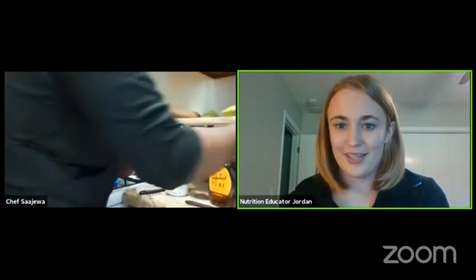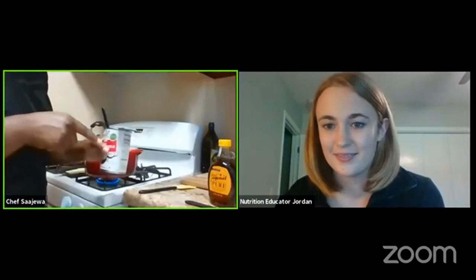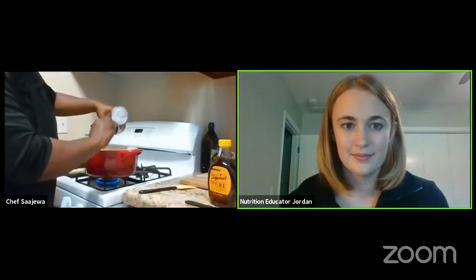How are we looking over there, Sajwa? You're looking really good. We are just about ready to add the rest of our ingredients. So let's go ahead and put our coconut milk in there. Around. I'm going to add that in. It's going to be nice and creamy.